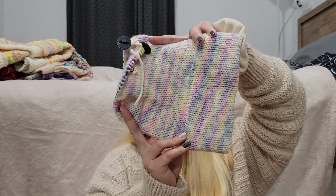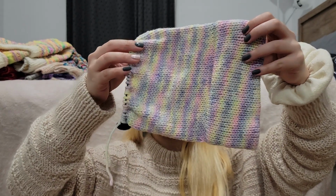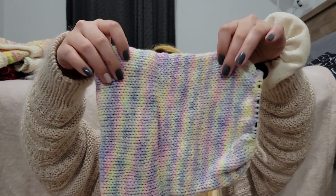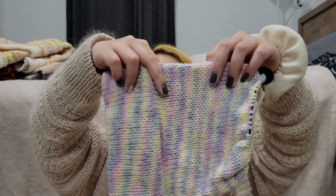Next and last project is a hat that I completely forgot what it's called. I will probably find it and put it in the video somewhere, but I completely forgot what this hat is called. And this is just made with my very last bit of the Wandering Flock Cosmic tie-dye that I used in a whole sweater I talked about previously.